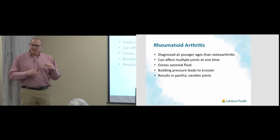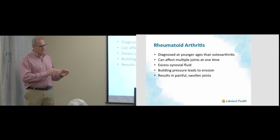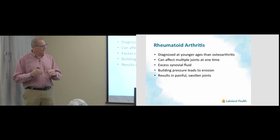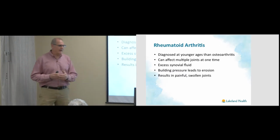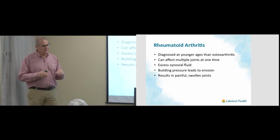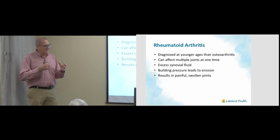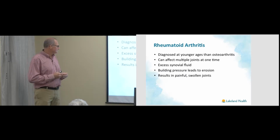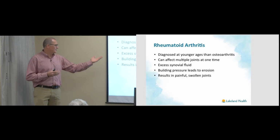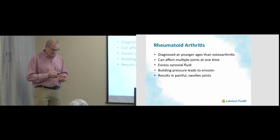So rheumatoid arthritis, typically people are diagnosed at a younger age. Rheumatoid arthritis usually affects multiple joints. And it isn't really a disease of the joint, but a disease of the joint lining. The excessive fluid that the lining makes goes in and, here's another word that I really don't like, destroys the cartilage. It thins the cartilage and makes that joint worn out. That pressure leads to the erosion of the bone and the erosion of that cartilage.